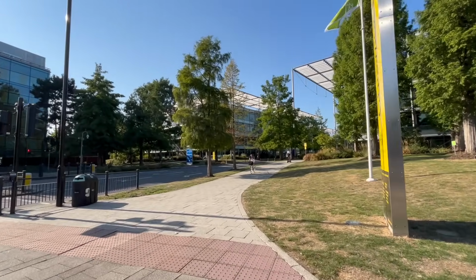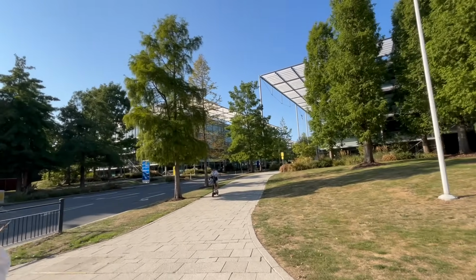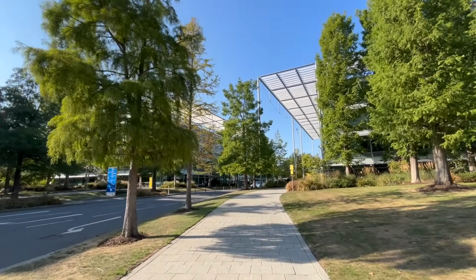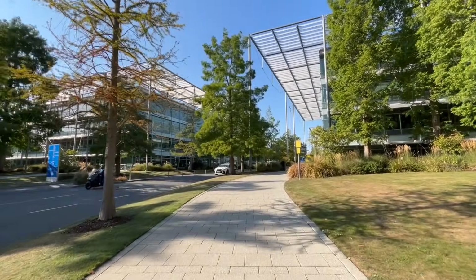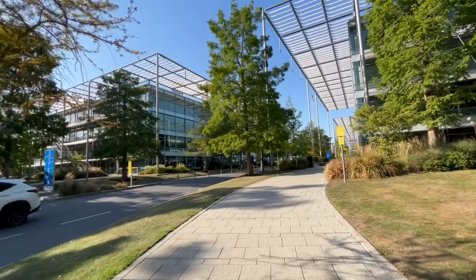Well, here we are coming into Chiswick Park. So these are all glass buildings. They're fabulous. As I say, I worked in one of them. It was Building 10. Now, that was many years ago. We're talking about, when was the last time I actually worked there?